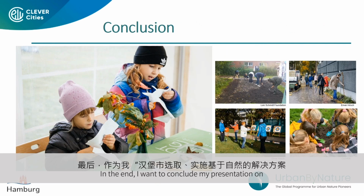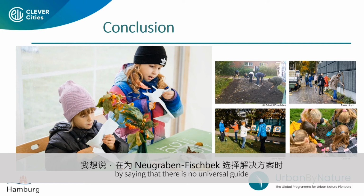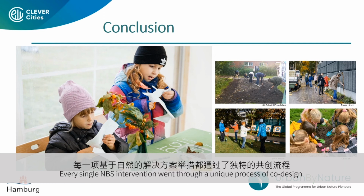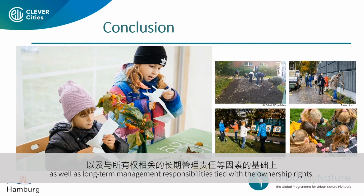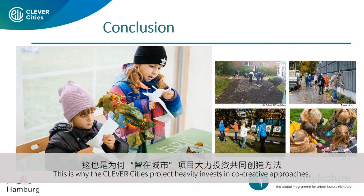In the end, I want to conclude my presentation on the NBS selection and implementation process in Hamburg by saying that there is no universal guide that we have followed in Neugraben Fischbek. Every single NBS intervention went through a unique process of co-design based on the availability of material and time resources, interest of the locals, as well as long-term management responsibilities tied with the ownership rights. This is why the Clever Cities project heavily invests in co-creative approaches.